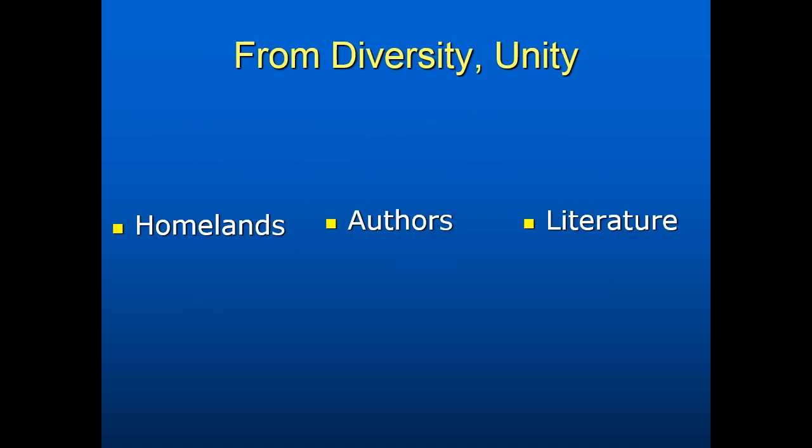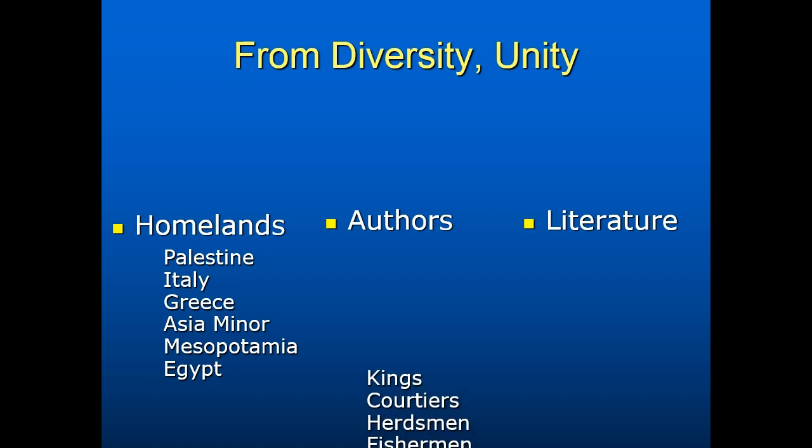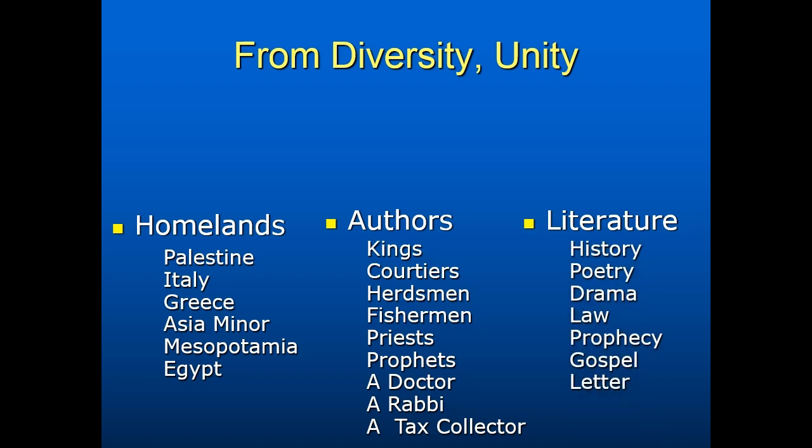One Bible? And yet its table of contents tells us that it consists of numerous individual books, and a closer look reveals a remarkable diversity among them. The authors came from many lands: Palestine, Italy, Greece, Asia Minor, Mesopotamia, Egypt, and many walks of life. There were kings, courtiers, herdsmen, fishermen, priests, prophets, even a doctor, a rabbi, and a tax collector. And they produced a wide variety of literature: history, poetry, drama, law, prophecy, gospel, and correspondence.